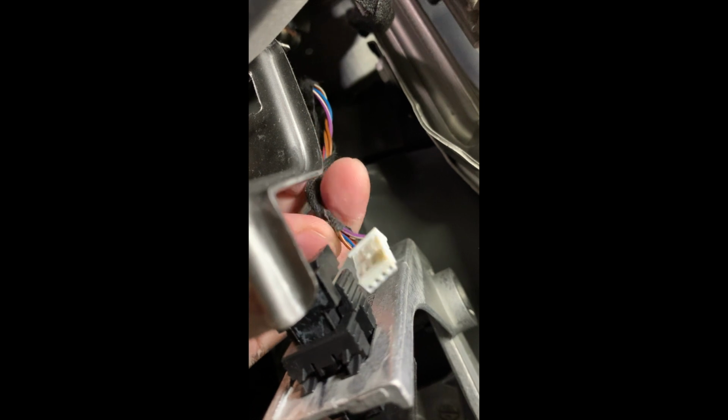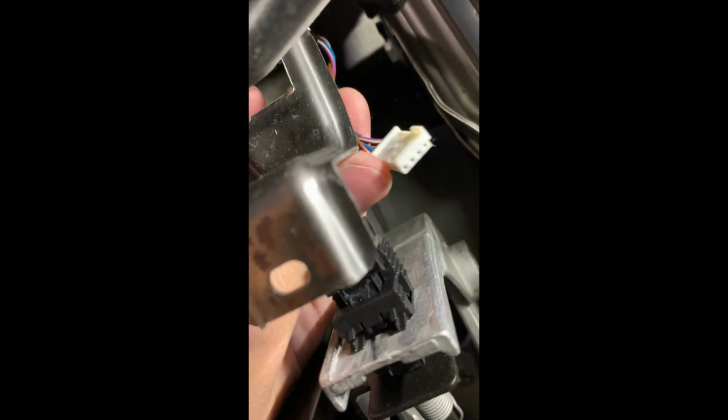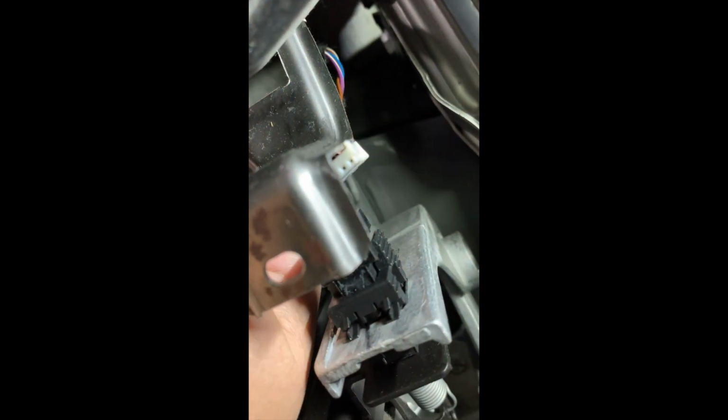Okay, so here's the plug, if you can see it. That's right here. So we're going to plug our T cable in, which went in here. And here, that's the brake pedal. So I won't hold the camera when we put the T cable in, but that's what we're going to do.